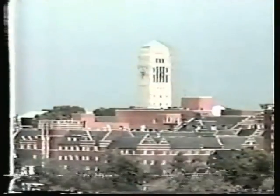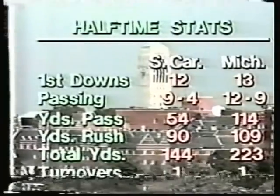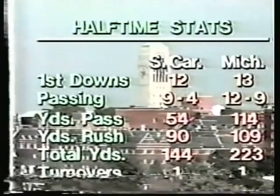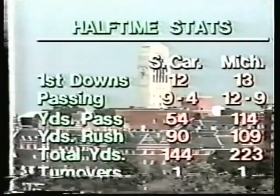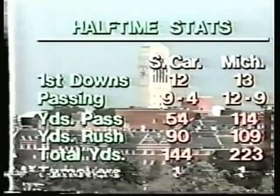Statistically, Jim, the figure's showing just about what we expected. Carolina can run the ball, but Michigan can pass on Carolina. Absolutely. I think the key to the whole thing is the fact that Michigan defensively has really kept Carolina from rushing too much. George Rogers has some good yardage, but as you can see, Carolina only has 90 yards rushing. Now, George Rogers usually has that in the first half by himself. Michigan, the key, though, passing. They've gone with 114 yards.